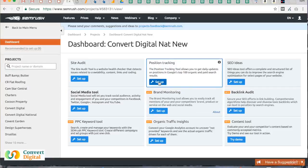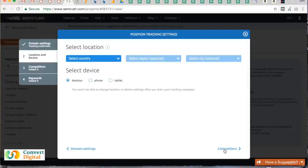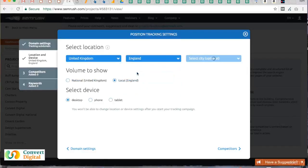So we need to know where we rank, we need to see what techniques are working and if our strategy is paying off for our own site or for our client's site. So we're going to go setup, and okay, yep, tracking this, location and device. We're going to go for United Kingdom, and in here we're just going to pick England, and we're going to leave it there. We're not going to drill down into which city.